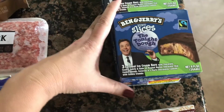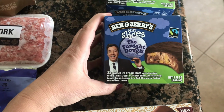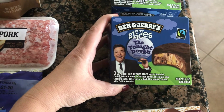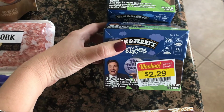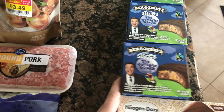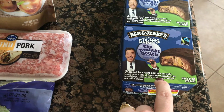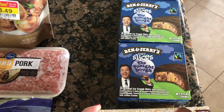But then I found these. These are also on Woohoo. These are these Ben & Jerry's pint slices, the Tonight Dough. Kind of funny, it's caramel. So she'll eat these, I'm hoping. Oh no, it has peanut butter in it. She won't eat them. All right, well, so much for that. So the rest of us, I guess, are going to be tempted by these. Shoot, I'm just reading. It says gobs of peanut butter, chocolate chip cookie dough. Maybe she won't notice. Maybe she's not watching this.